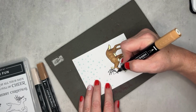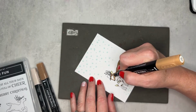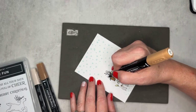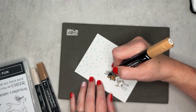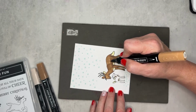I did get this cute card idea from a demonstrator who shared on our demonstrator planning place, and I can't remember her name right now. I will have to pull that back up and share, because I always want to share when I'm inspired by someone else, and her card was so cute.